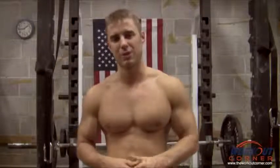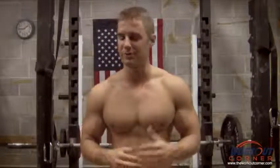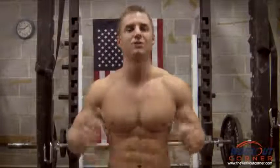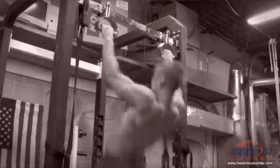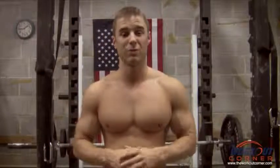Another thing I'll stress with pull-ups, and really all back exercises, is you've got to focus on your form. I see a lot of guys at the gym doing pull-ups like fish flops. They're kipping and not actually doing the real work of stretching, contracting the lats, and squeezing all the way through. So make sure you focus on good form, but pull-ups are a great exercise for adding some mass to your upper back.